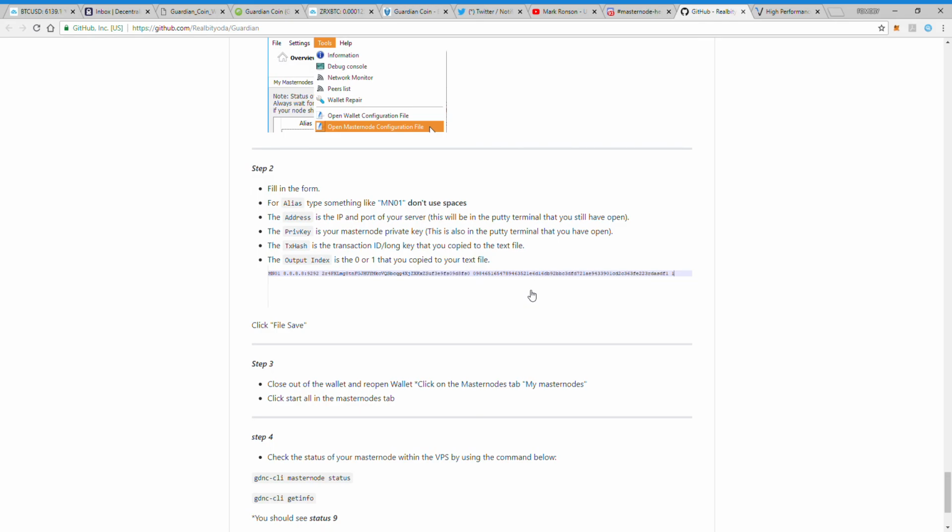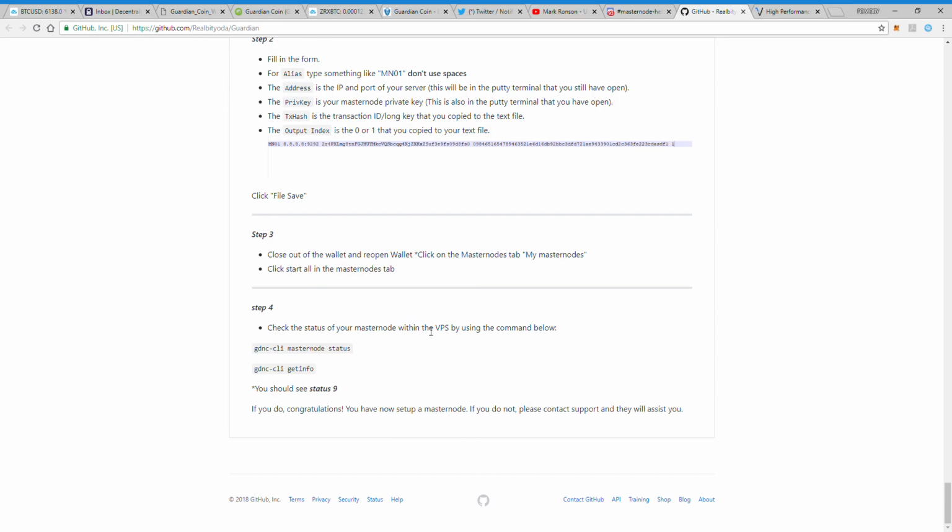After that's all in there in the correct format, you want to save that file. So click File, Save, and then close your Guardian coin wallet and reopen it, and go to the Masternodes tab and click Start All in the Masternodes tab, and then it usually takes about 60 seconds. It'll update the status, and it should say status 9 or enabled in your Masternodes tab in your wallet. At that point, you have a Masternode running.